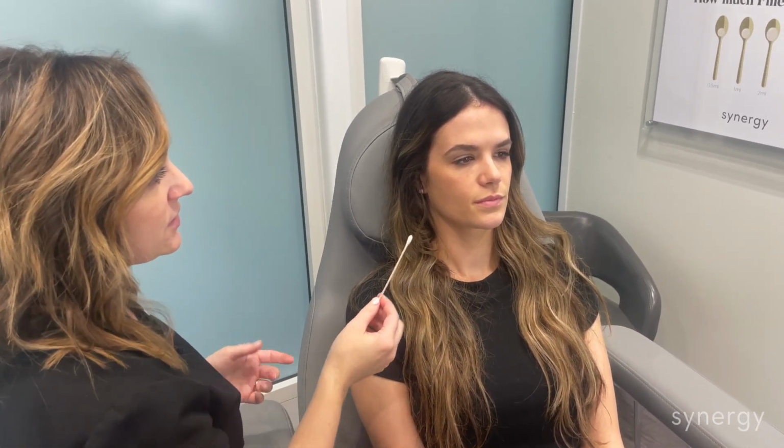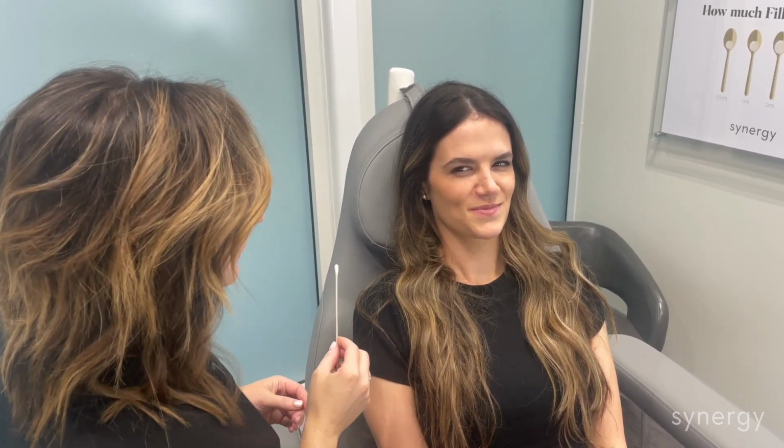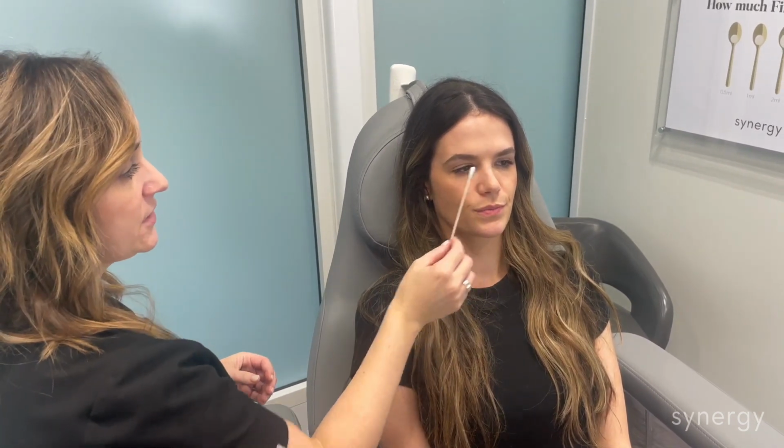There's another muscle that is also connected to the glabella, and that's our nasalis, and that muscle is across the nose. So I'm going to have our model kind of sniff like she's smelling something. So those lines here are called our bunny lines. That's from the nasalis. So those are our areas in the upper face where we like to treat with Botox.